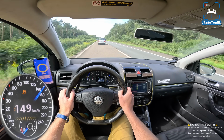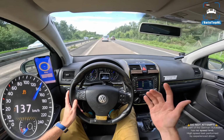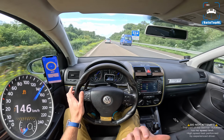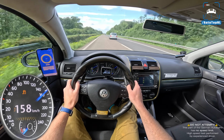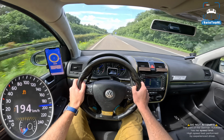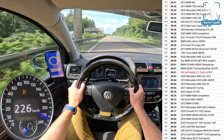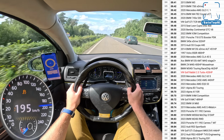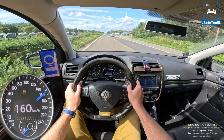I mean, it does feel a bit sketchy, I have to be honest. But I do feel like everything is solid enough and sturdy enough to be able to do this. Oh, it picks up well. So 100 to 200, we also measured that, and I'll put it up on the screen right now. It is a quick car. I mean, it performs. It definitely has that 400 plus horsepower that they claim. Oh, it's getting hot in here now. Jeez.